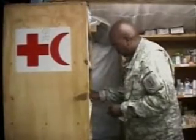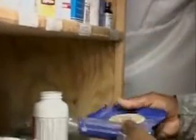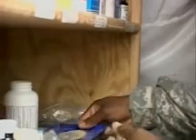Sergeant Davenport also said the medical staff offers essential items such as bottled water and multivitamins to local Afghans. Reporting from Jalalabad Airfield, I'm Army Private First Class Charles Wolf.